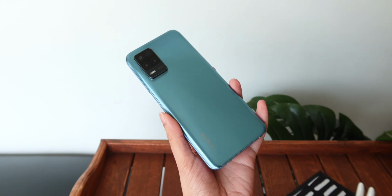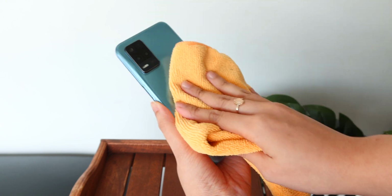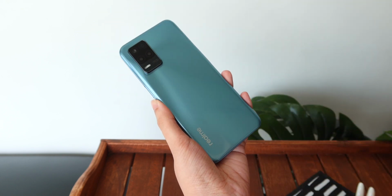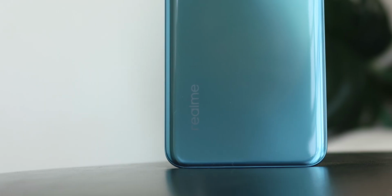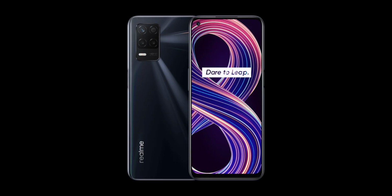However, as we get a glossy finish here, it is highly prone to fingerprint smudges, so it's best to put the case on. On a side note though, I do appreciate that it's easier to wipe off some smudges on this shiny back compared to other glossy design smartphones I've held. More at the back, we get the protruding camera module on the left side for its triple cameras and LED flash. Then at the bottom left is a Realme logo. The unit we have is in the supersonic blue color, but it's also available in supersonic black if you prefer a more classic look.